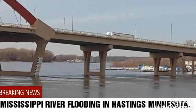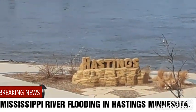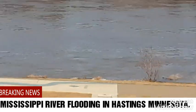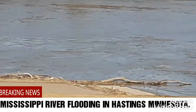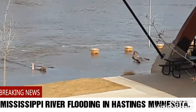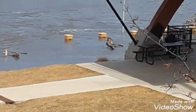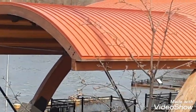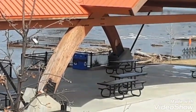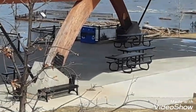Guys, it's really windy today, so you have to put up with that. Sorry about that. Hastings, Minnesota. And as you can see, the mighty Mississippi is well above where she belongs. Now, those cement pillars right there usually have a set of stairs that go down to the waterfront. Underwater. And so is that observation deck down there. So we're going to hike on over there and take a better look.